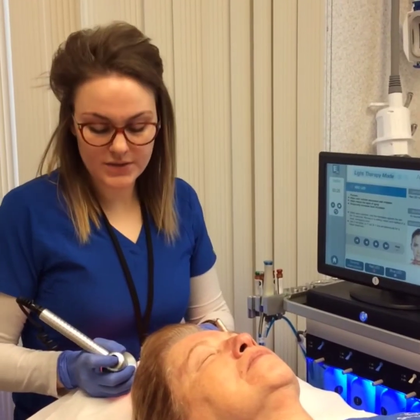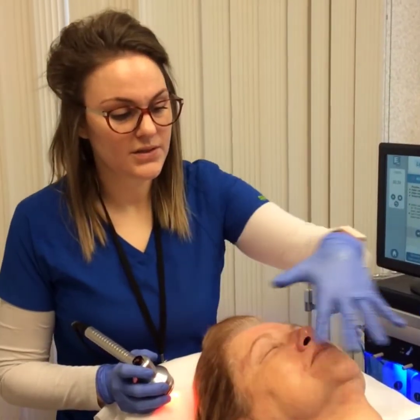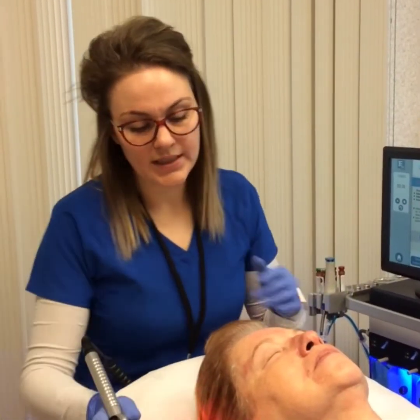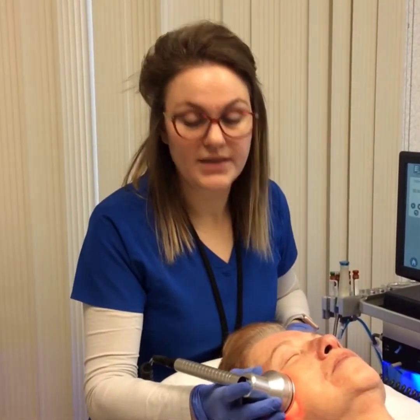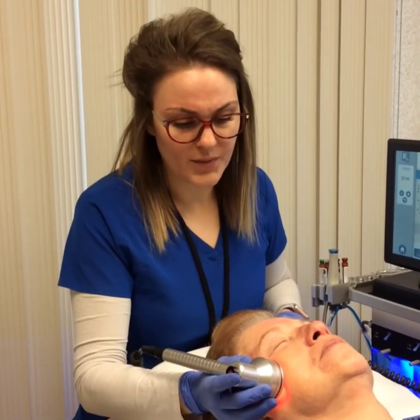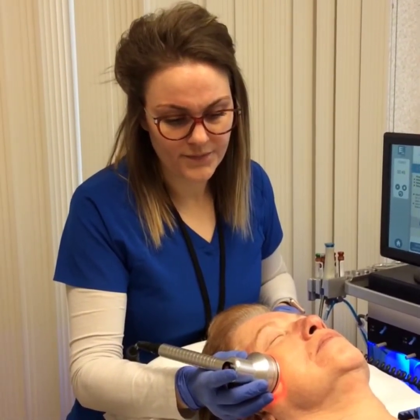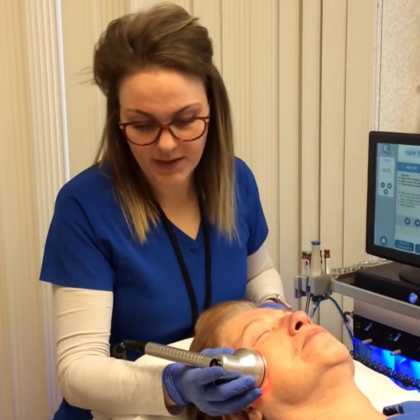Okay, and we're just going to do a demonstration of our red LED lights. If you look, you can see there's like a glistening wetness to the skin. I'm going to start placing this around her face, and it'll be a great demonstration of how it helps the serums be absorbed much better. It does help with rosacea as well, as far as red light therapy.